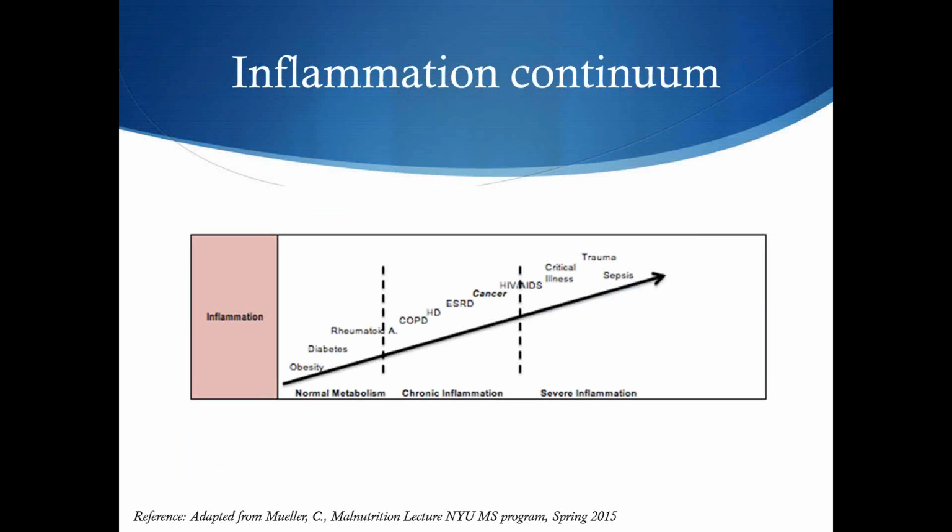And this is just a continuum, so you can see patients with obesity already have some sort of inflammation. As all these different diseases, like patients who are on dialysis, who have cancer, HIV, inflammation increases, as you all know, and then sepsis, trauma, that's even higher. So most of our patients in the ICU will have acute malnutrition if they meet the criteria.